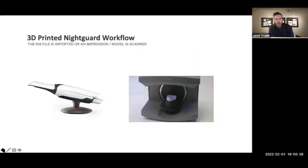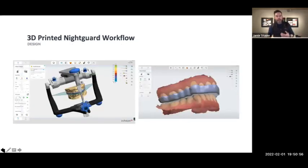We're going to take a look really quick, a couple more minutes. We're going to go quickly through the process that the lab uses to fabricate these 3D printed splints, and then we'll go into some Q&A. Hopefully everybody's still awake. I know it's getting late in some areas of the country. So basically, like I said before, if you're using an intraoral scanner or a traditional impression, it doesn't matter. You can send either to the lab. The lab is going to convert that traditional impression into a digital file.